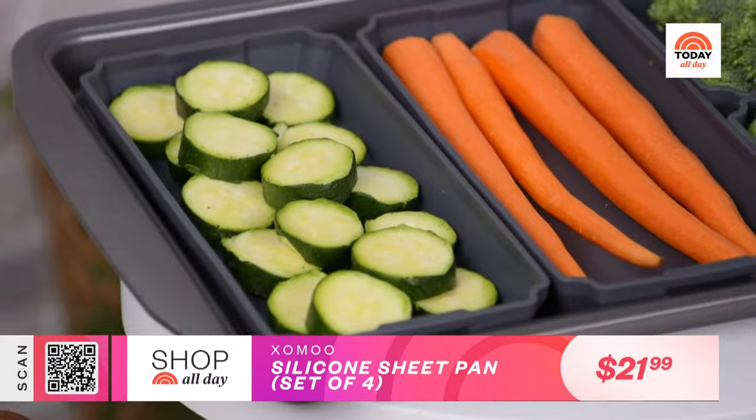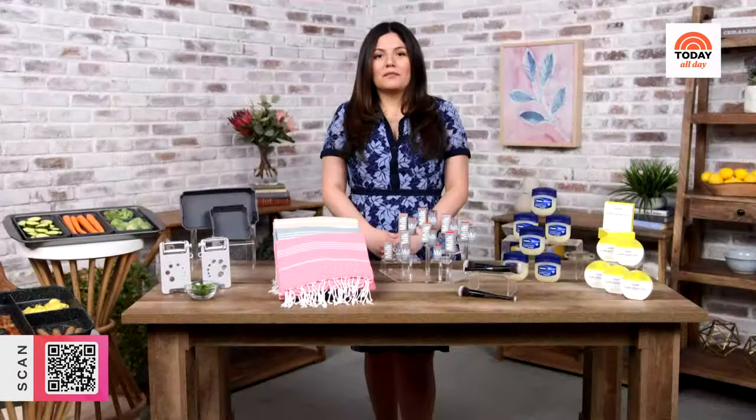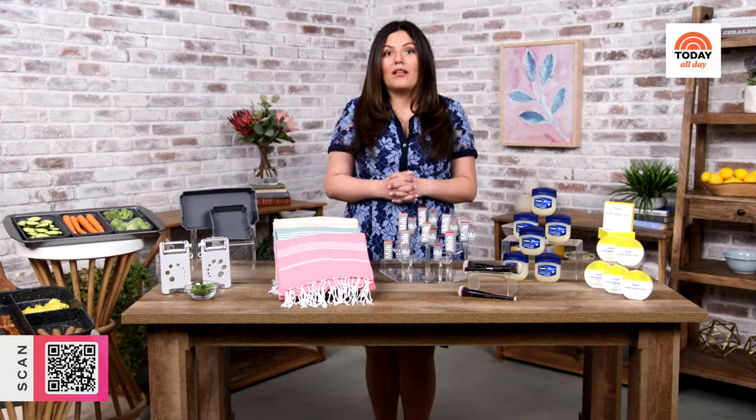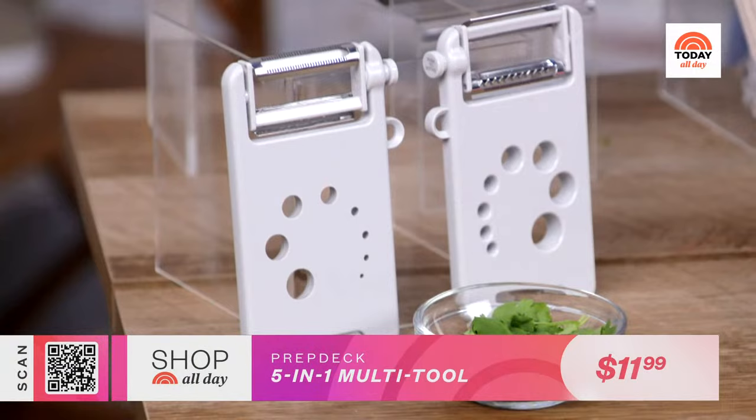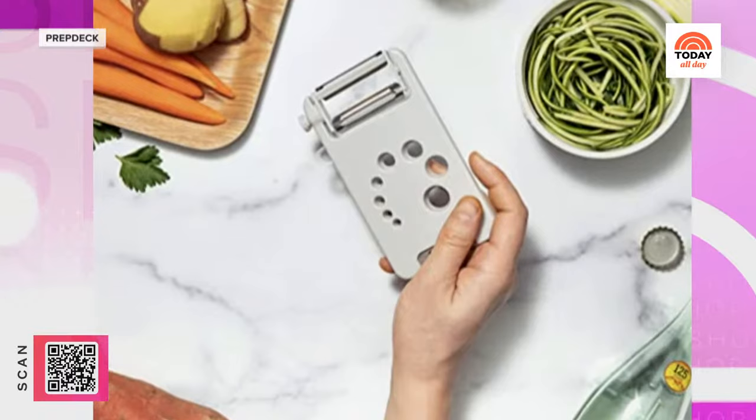We love a good sheet pan recipe, and these dividers make them even easier. This next one is something that truly does it all. It's another space-saving must-have tool. It's a 5-in-1 from the makers of the Viral Prep Deck Station. You can use it for everything from herb stripping to julienne vegetables, and avoid shuffling through your drawers while making dinner. It doesn't take up too much space either, so you can also cut clutter in the kitchen.